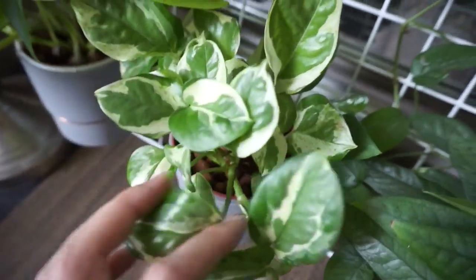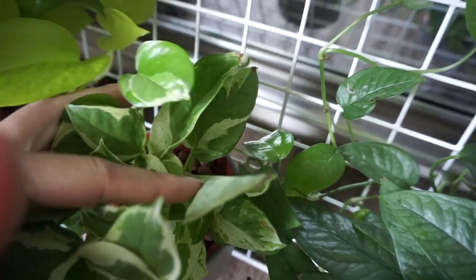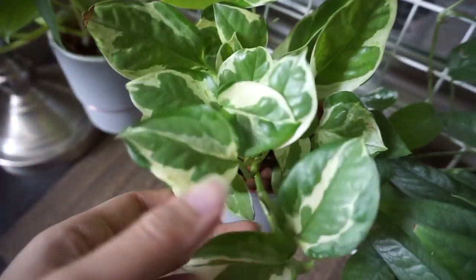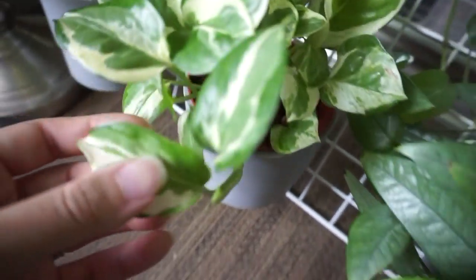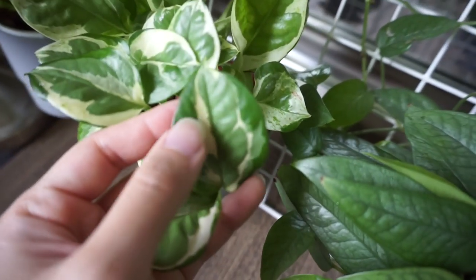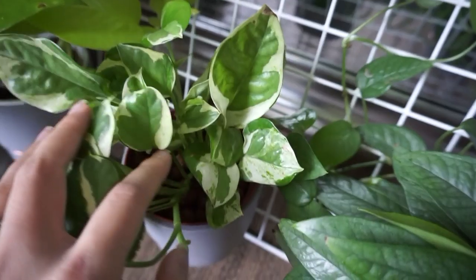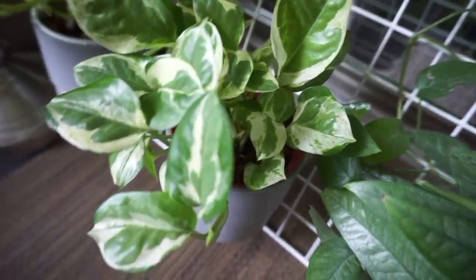This is my Pothos Enjoy that I saved from root rot. It was full at one point, and then obviously when it started having root rot, it definitely thinned out a bit. But since putting it in the LECA, it's definitely happy again. I really like this new growth right here because it's darker green and then it gets lighter in the middle. Yeah, it's definitely getting more and more full. I might have to do a few more chop and props with this one to make it actually full and then finally let it trail and do its thing.